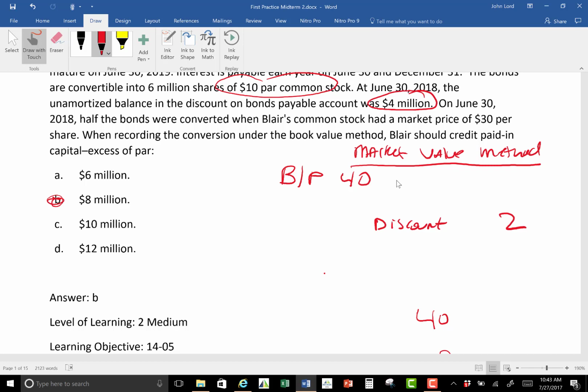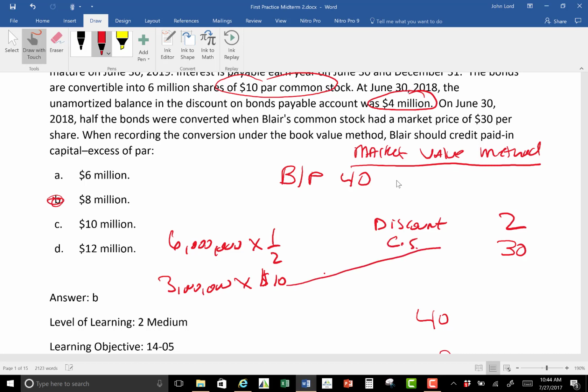Now, what the market value method says is you still issue the common stock at par, and so that's still going to be 30 million. It's the 6 million shares, and half of those are being turned into stock. So that's 3 million times the $10 par. That's still 30 million to common stock, isn't it? Guys? Okay, so I don't feel like I'm just sitting here talking to myself. So that's still 30 million, right?